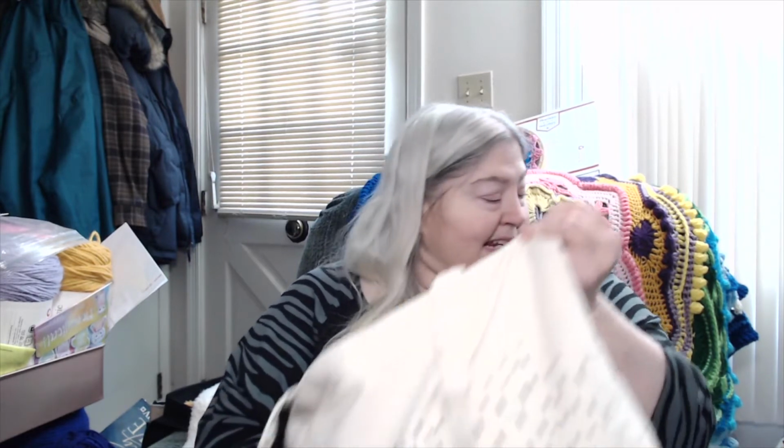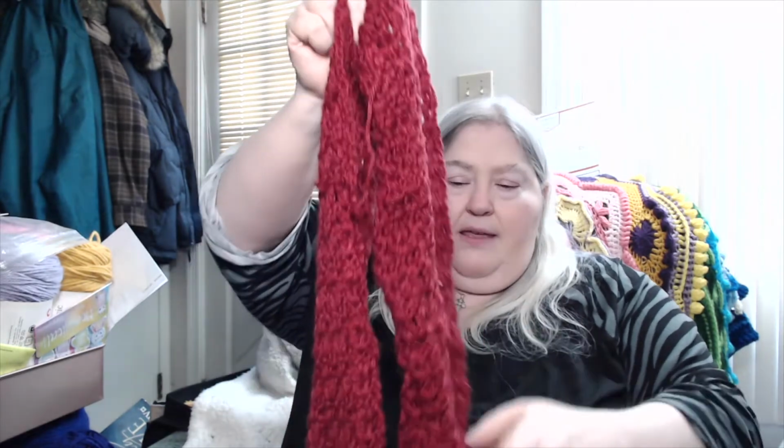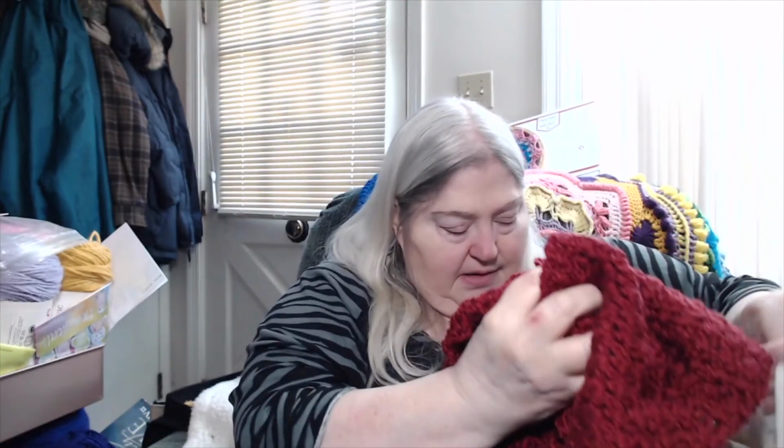But the prime thing that needs to be finished, because it's Christmas presents, is this scarf that I had started. And it's a crochet scarf. And I need to work on it, get it blocked. Need to get it finished, get it blocked, get it wrapped. So Christmas presents take precedence.